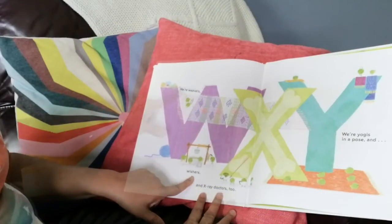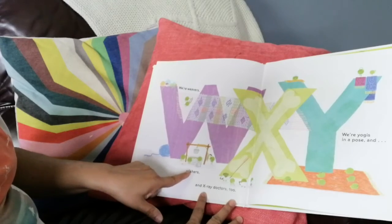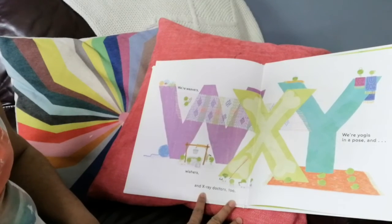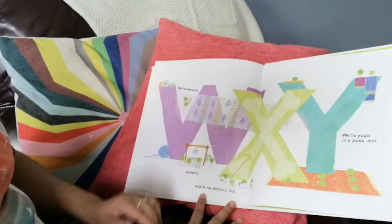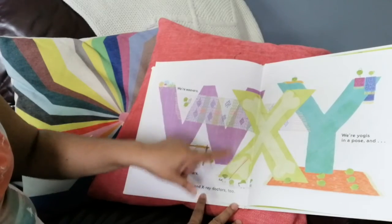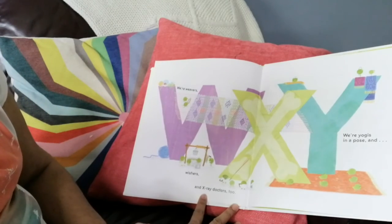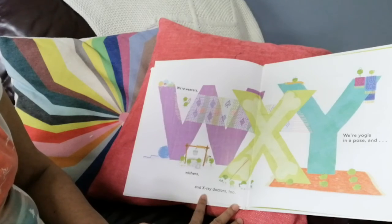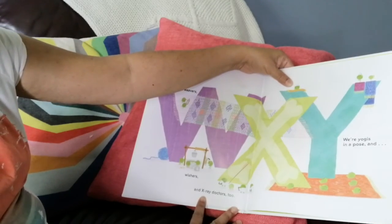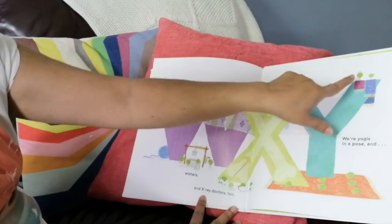Let's turn the page again. Weavers, wishers. With letter W, we can spell weavers and wishers. X, cross, right? X. So with the letter X, we can spell X-ray. X-ray, doctors too. So when we X-ray our body, we can see our skeleton inside, right? Y. We are yogis in a pose. So yogis are the people who do yoga.